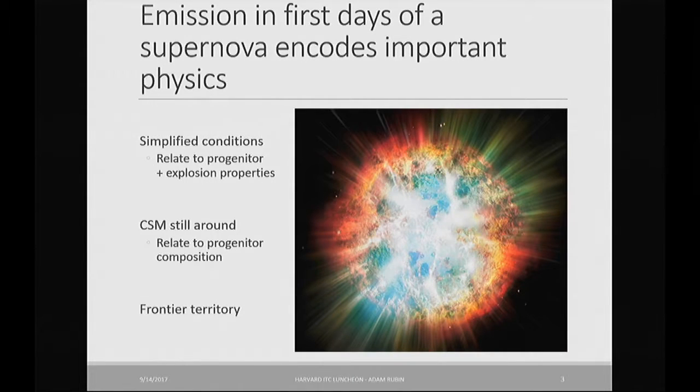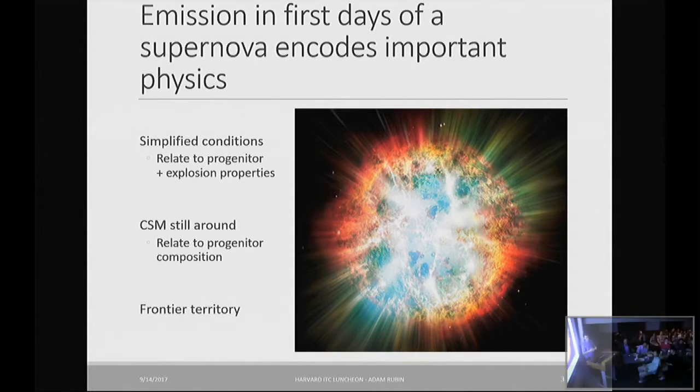So, the reason we're so interested in the first few days after explosion is that the emission encodes a lot of the important physics of the progenitor system and the explosion itself. The reason we can relate them back is that in early times, there are some simplifying conditions. The ejecta is extremely hot, therefore the plasma is fully ionized, and the emission is coming from the outer edge of the ejecta, which means that the hydrodynamics are relatively well understood.